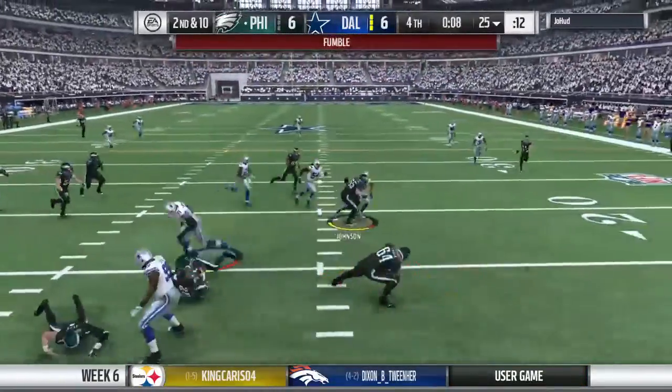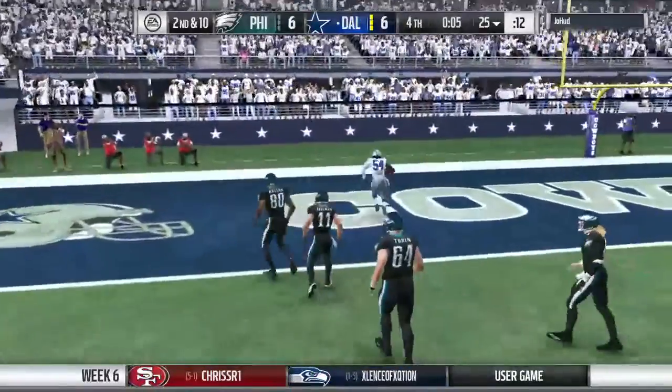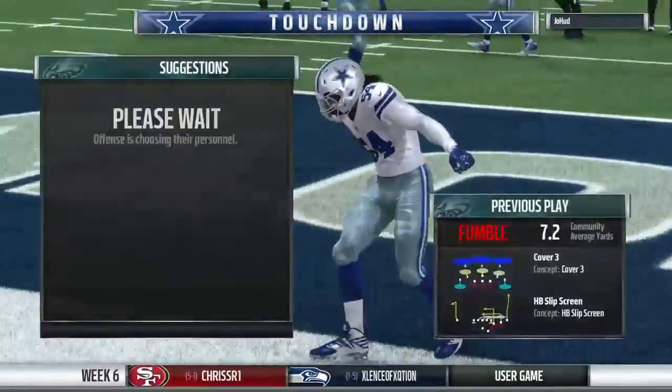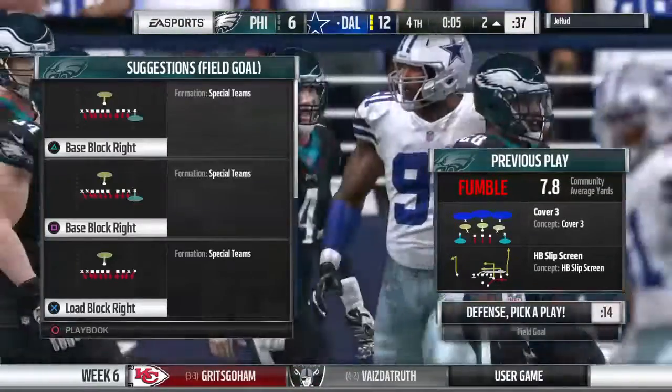Nowhere to go here. He lost the football. And it's picked up by the Cowboys, and in for the score. Are you kidding me? They return it, and they take the lead.